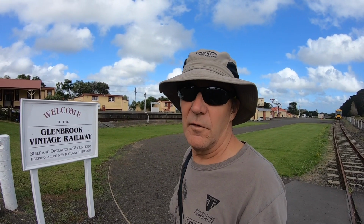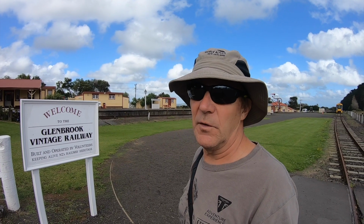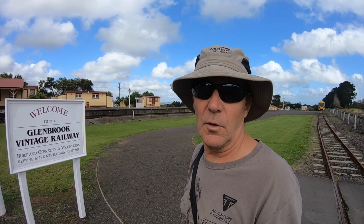I'm at the Glenbrook Vintage Railway. Very few of these sorts of places here in New Zealand. Lots of railway lines, but this is the very first heritage railway I've come across.